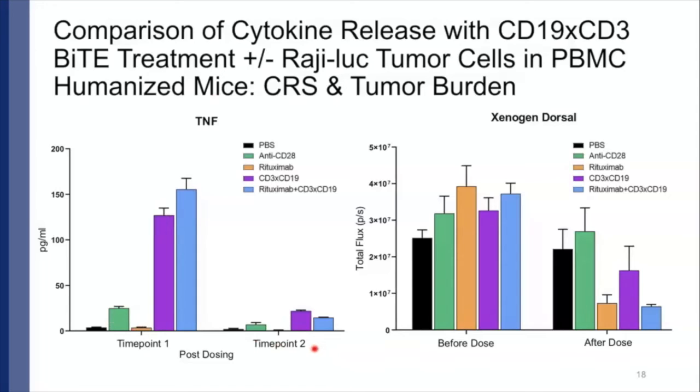When you're looking at the xenogen, or the total flux released for the luciferase signal in these mice, you can tell that before the dosing, they all had fairly high levels of luciferase signal, but shortly after the dose, the rituximab group had a definitive drop, along with the BITE and rituximab combination group. This does not correlate with the cytokine release.